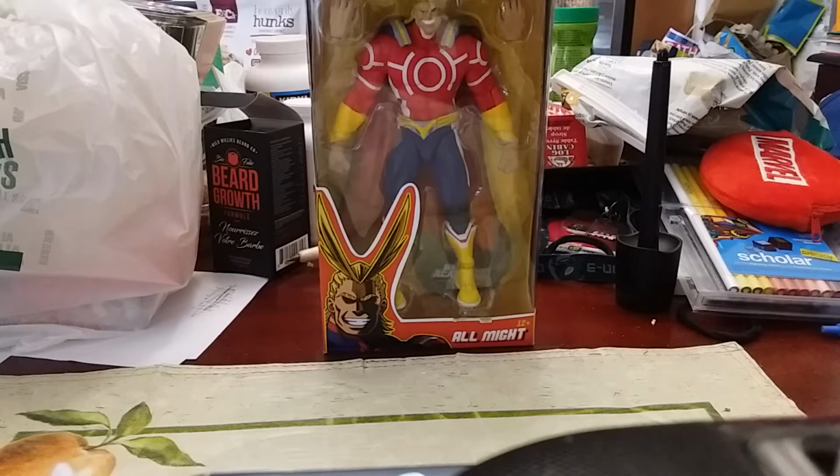Hey guys, so today I am going to be doing a review on this All Might McFarlane Toys figure. I've already done one of Kirishima and a Bakugo Katsuki. I keep forgetting Katsuki Bakugo. Say it however you want, but going with Bakugo.